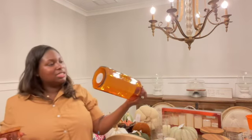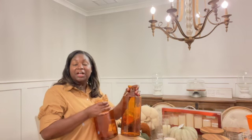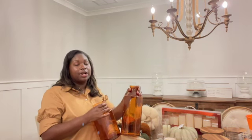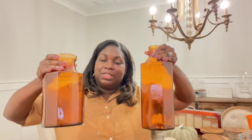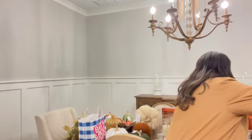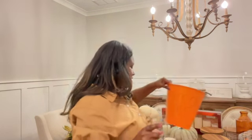Okay, the next thing I got were these vases, guys. These are hand vases. I absolutely love the way that they look. I snagged these up when they first started putting out fall decorations. I just love them. I love the color on it. So, of course, we're going to get us some stems to put in it as well. And the two different heights. I like symmetry, so there we go. I got those from Target, of course, Hearth and Hand.